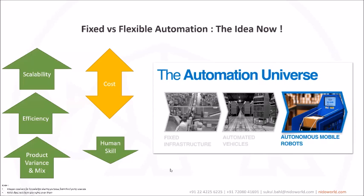The idea is to improve your operations. If it is a greenfield project, for sure, from the start, we can implement the best possible solution, achieving the balance of cost and functionality. On the right-hand side, you will just see a small graphic which speaks about how fixed infrastructure, AGVs, are giving way to something called autonomous mobile robots. As I move on, you will understand more what AGVs and AMRs are.